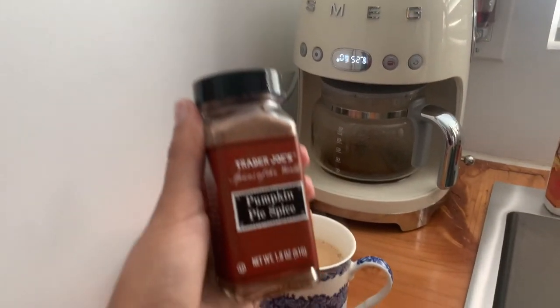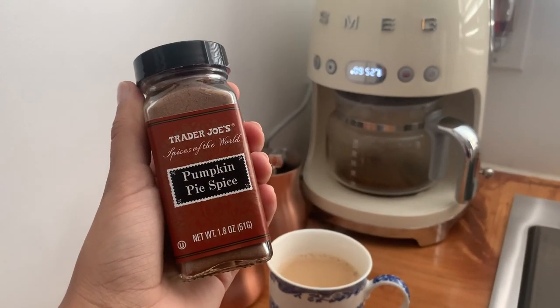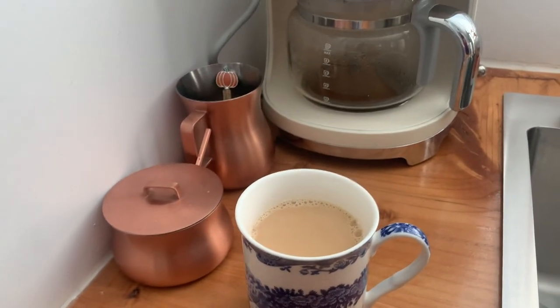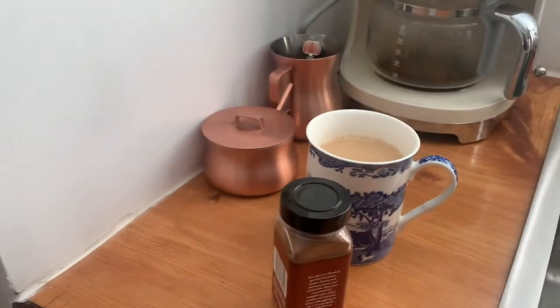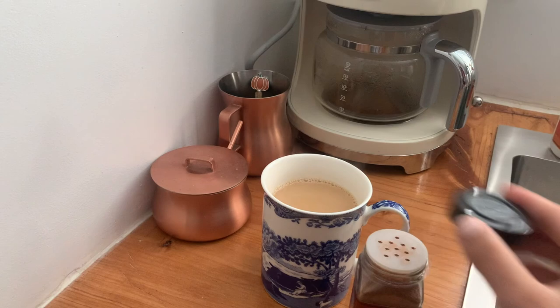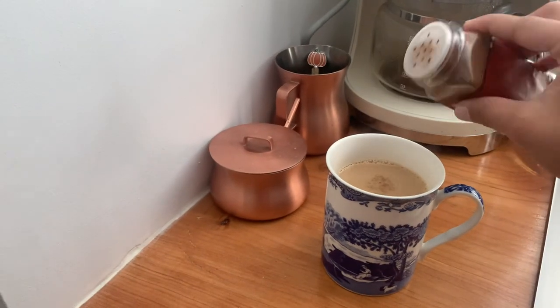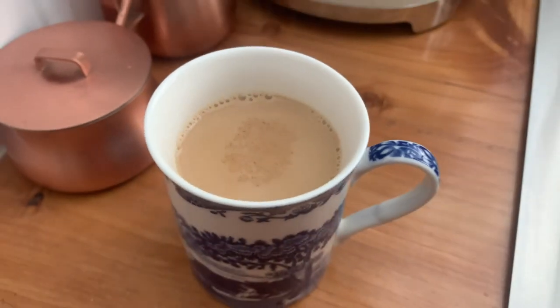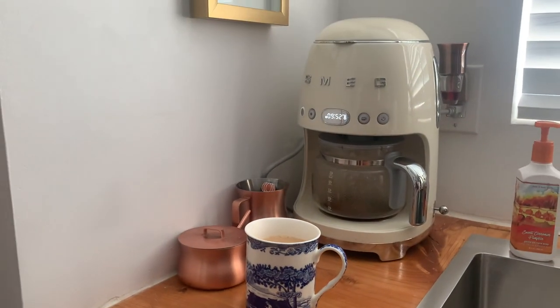Today, I'm going to add Trader Joe's pumpkin pie spice to my coffee. Yummy! I like to add a little bit of holiday into everything I drink. There we go. Now let's get this day on the road.